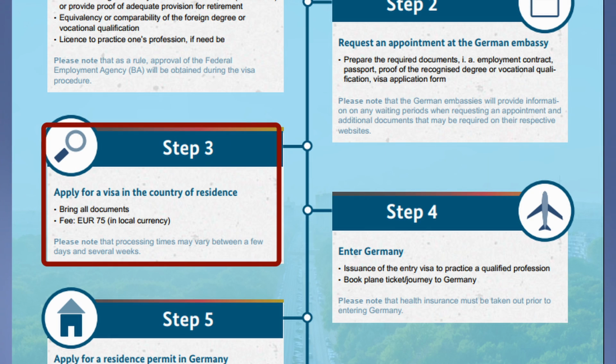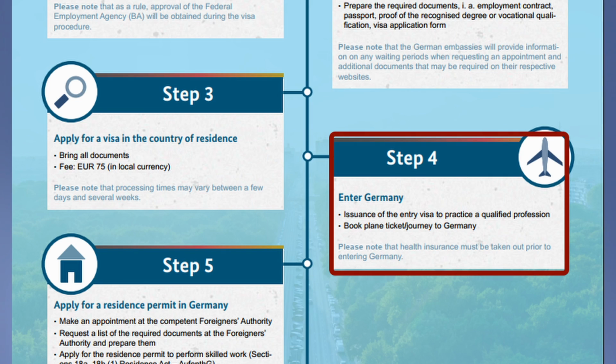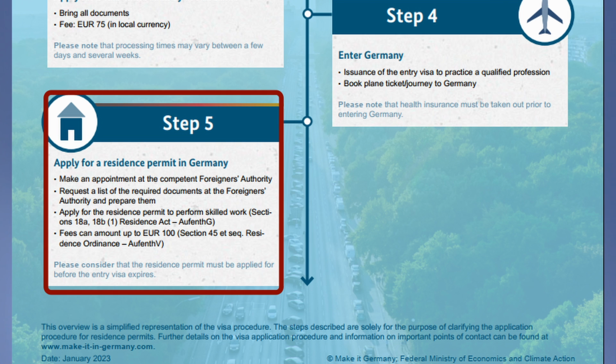That's step 3, applying for the visa in the VFS office by paying the visa fee, that is 75 euro in this case, and by submitting all other required documents. Step 4, you will get the entry visa to Germany, which will be valid generally from 3 months to 6 months. Step 5, after coming into Germany, you need to apply for the residence permit card, the actual plastic card.